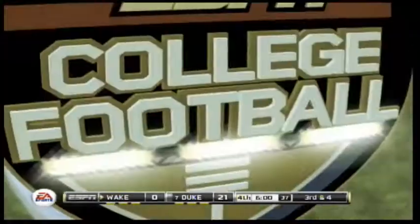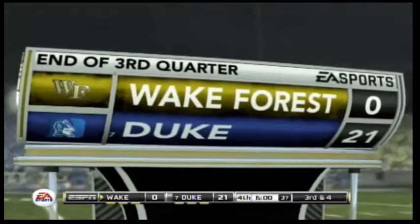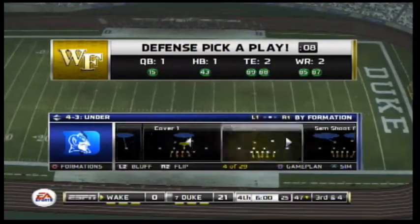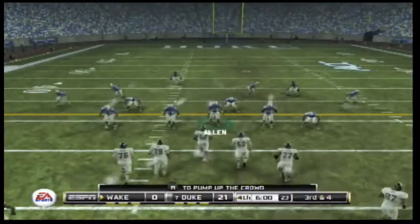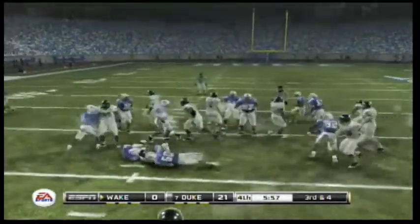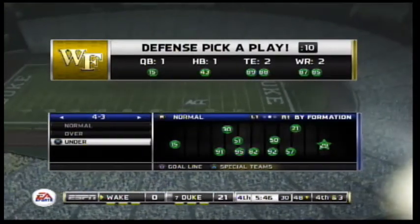So we've reached the end of the third quarter in this defensive battle. Our score is Duke 21, Wake Forest nothing. Third down, 4 yards to go. Ball on their own 47. Hand off, and they won't make it. They'll be short of the first down after that unsuccessful running play. Nice job here by the defense of holding firm and forcing a fourth down.